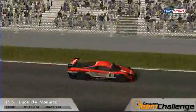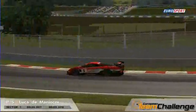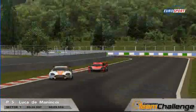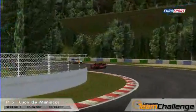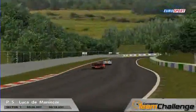Yes, but I think I am right if I say that Luca's tires are gone. At least this is the sensation I am having. Yep. He's fighting to keep the pace. Looks like he's having huge problems to follow Mikael. Yes, I totally agree with you, David.